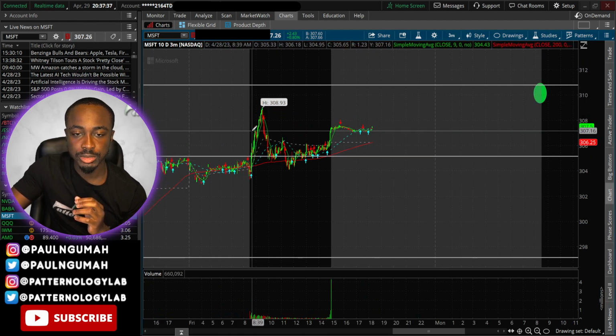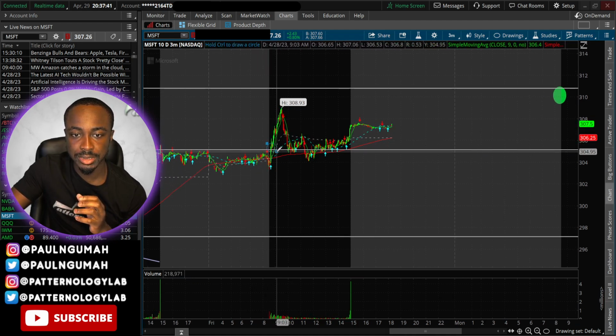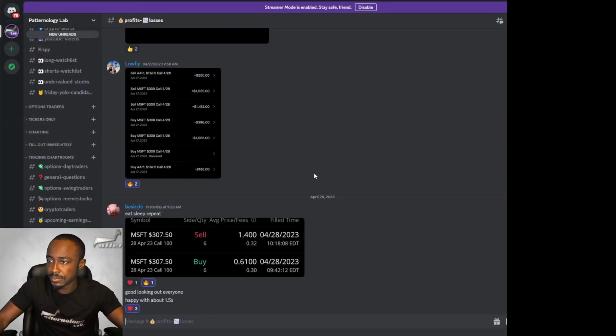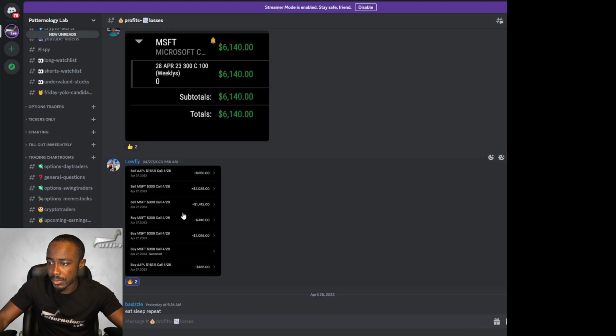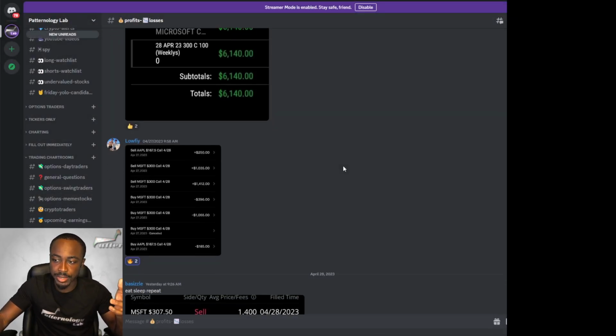So for this trade, the entry size was around $2,600, and I ended up getting rid of my contracts for around $5,300. Let me show you guys right over here. So that was the first trade on the 27th. The P&L for that. Some people ended up making money on both Microsoft and Apple because the entire market was moving higher and higher.